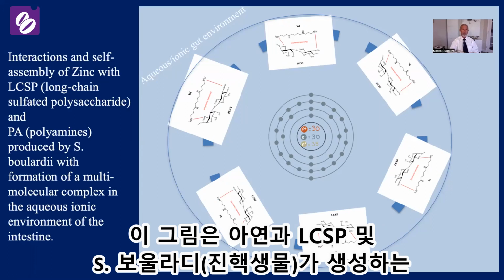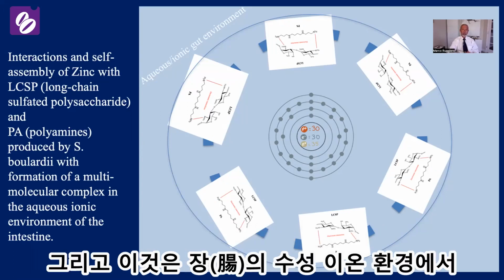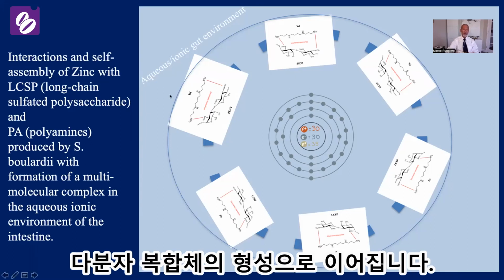This cartoon depicts the interactions and the self-assembly of zinc with the LCSP and the polyamines produced by the Saccharomyces boulardii, and this leads to the formation of a multimolecular complex in the aqueous ionic environment of the intestine.